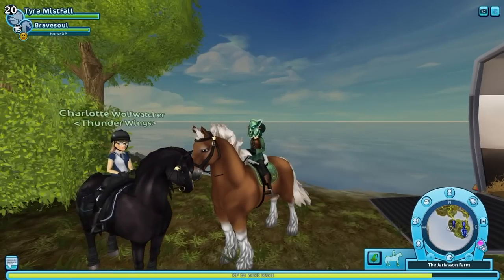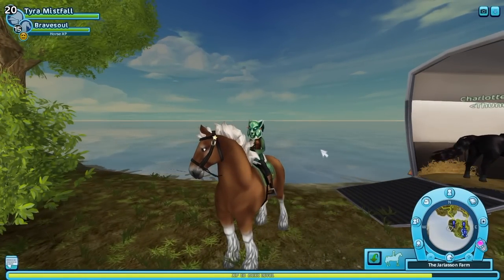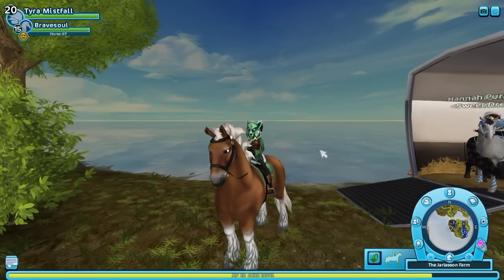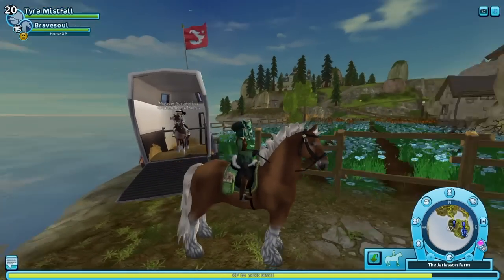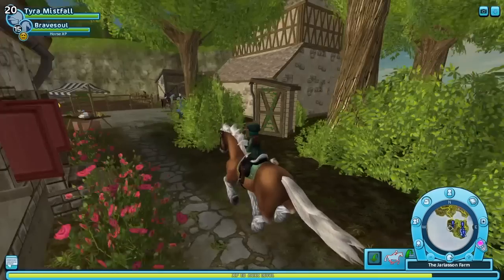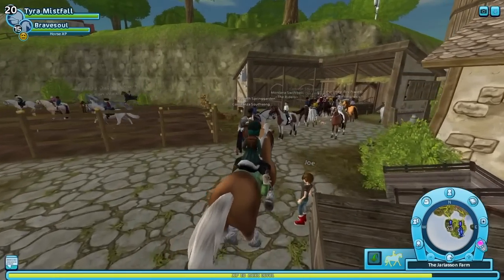I'm here with Charlotte Wolfwatcher, one of my friends, and we're going to be checking out tonight's update, which is new Clydesdale colours. They seem to come a lot faster than previous colours. I don't know, it might just be me. I remember the Mustangs took forever to get new colours. And I'm having a bit of lag, and it's probably because there are apparently a ton of people here. Oh yeah, there are a lot of people here.